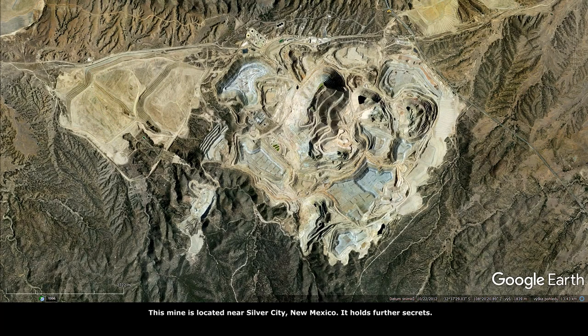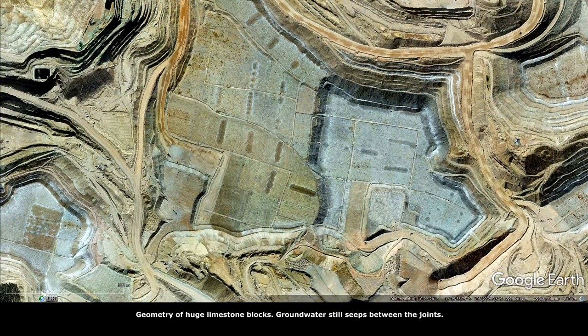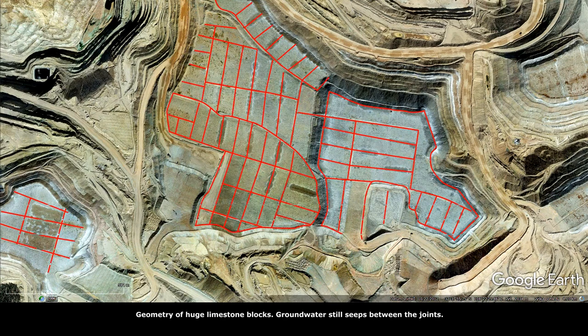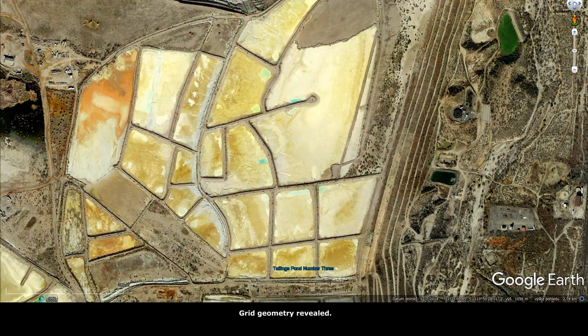This mine is located near Silver City, New Mexico. It holds further secrets. Geometry of huge limestone blocks. Groundwater still seeps between the joints. Another mine in New Mexico, Claypool, hides something better. Grid geometry revealed.